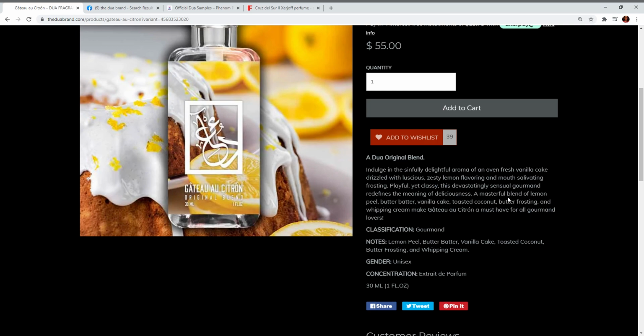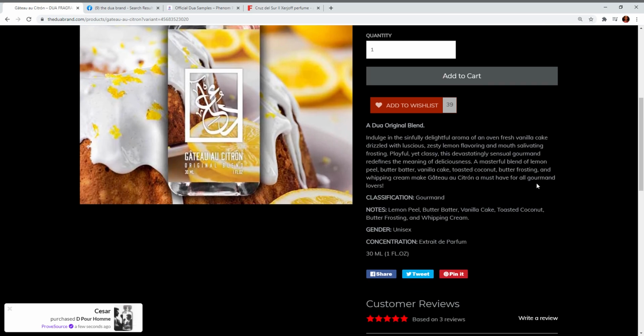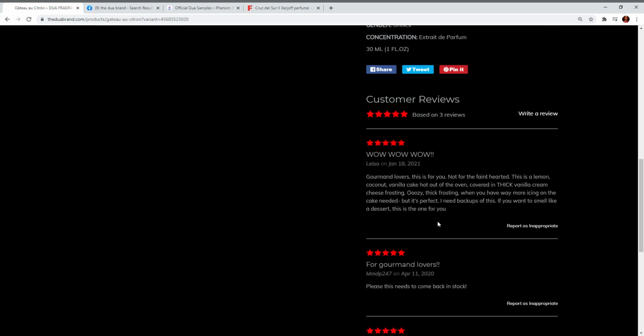poetic descriptions. This is playful yet classy. This devastatingly sensual gourmand redefines the meaning of deliciousness. A masterful blend of lemon, peel, butter, batter, vanilla cake, toasted coconut butter frosting, and whipping cream. All for gourmand lovers. So it sounds amazing, right?